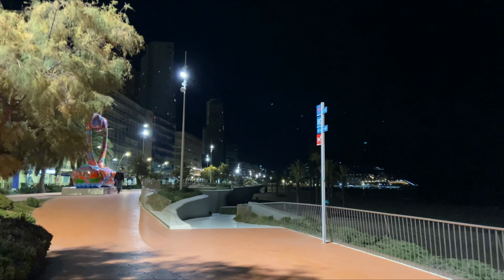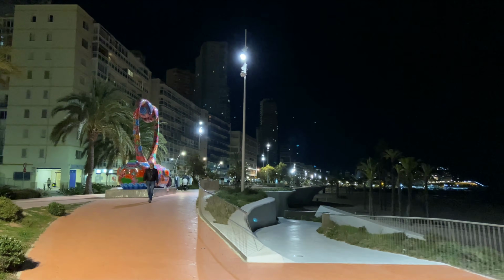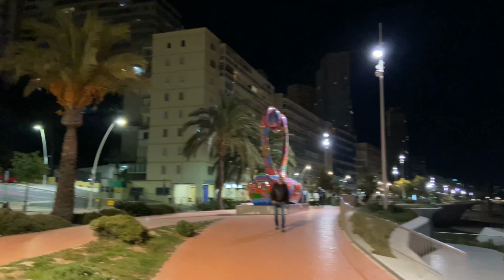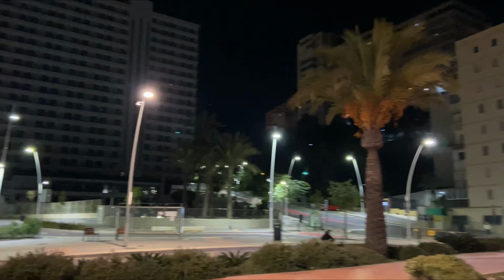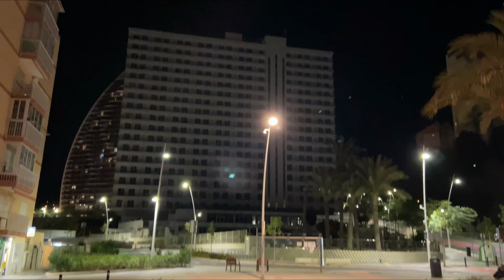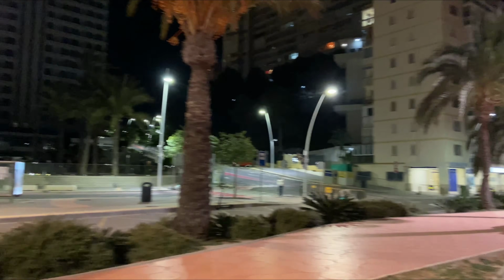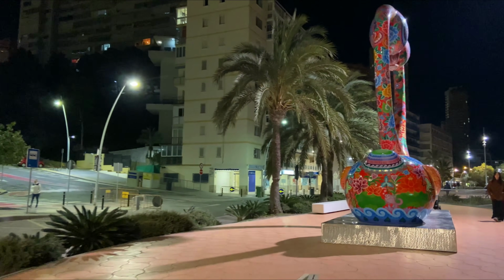And they still need to do this type of works in Benidorm City Center and Rincon de Loix, like Levante side, and City Center, the old town. So yay. Ooh, I think that's the Poseidon Hotel, right? That's the Poseidon Beach Hotel, I think it's called. I'm gonna put you the exact name. And it's closed right now.